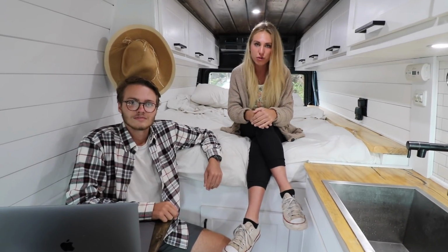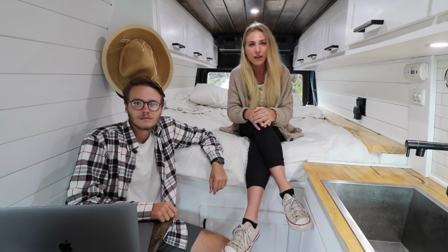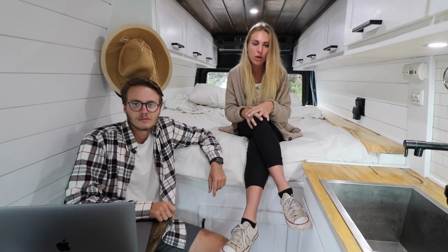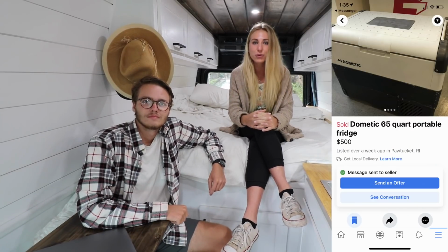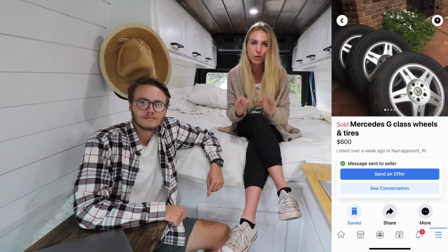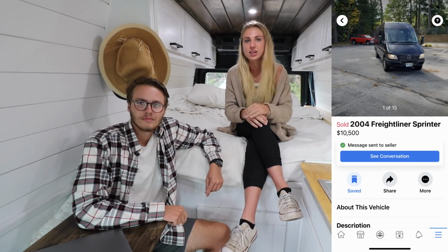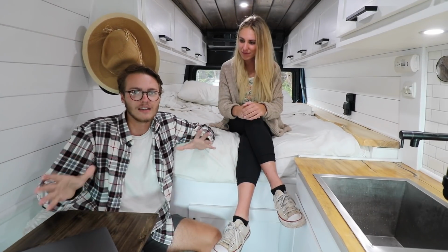They can go for much more. And for the build itself, we spent about $5,000, but we were very thrifty with it. We have a Dometic fridge, which normally goes for $1,200, but we found it on Facebook Marketplace for $350. So if you can get great deals like that, you're golden. Otherwise, it can get really expensive for a build like this. Engine wise, like all the maintenance, we probably spent maybe $1,000. We had to redo the brake lines and redo the exhaust.